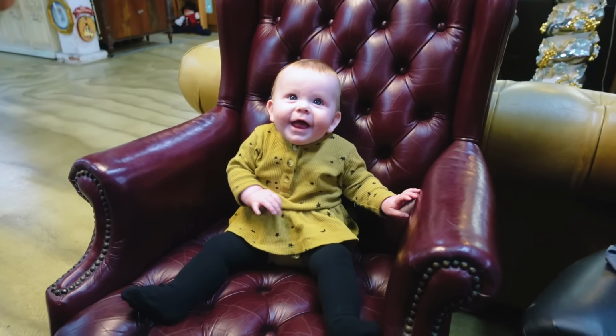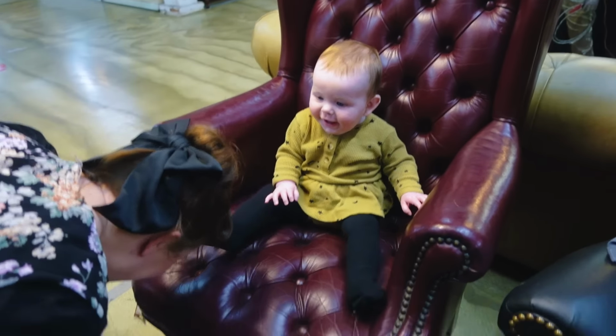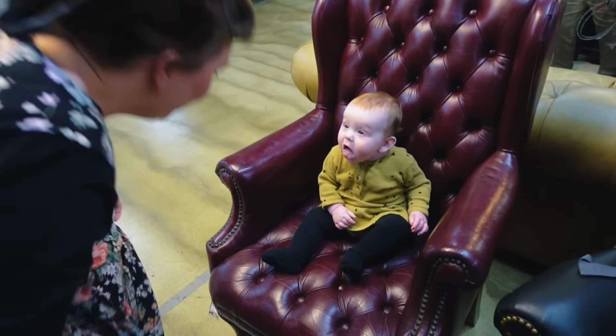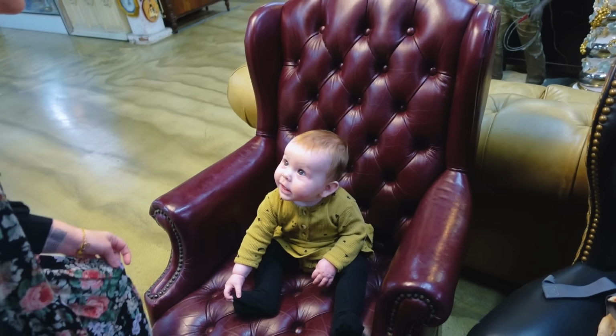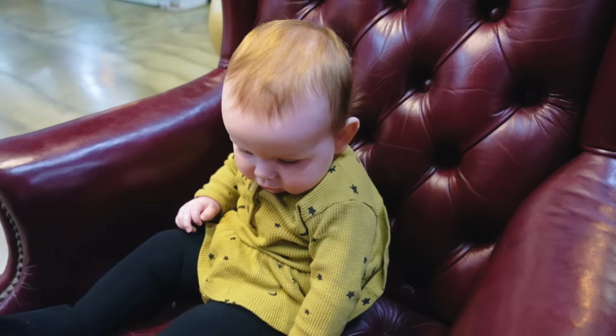Hi, the queen. Bow to the queen, everybody. Your majesty. Admiral Alice, your majesty. You're such a benevolent queen. Oh, too much. A big chair. This is her new high chair.